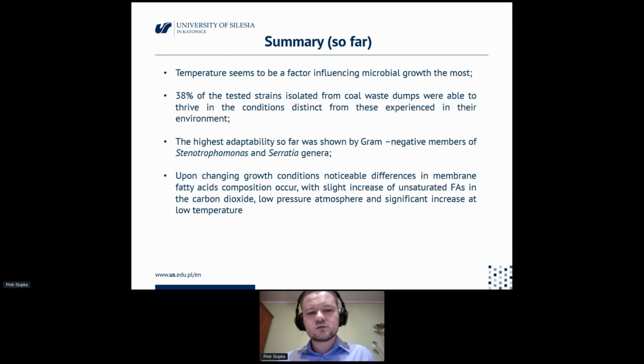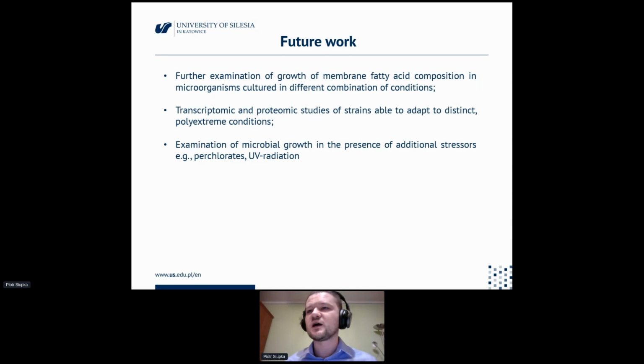So we could see that there are some changes in fatty acid composition under these different conditions. However, we do not draw final conclusions yet because the project is still ongoing and we weren't able to test the most important conditions, where both low temperature and low pressure are applied. The reason is that our vacuum chamber is old and we cannot really service it, so we're looking for some workaround solution. This is something for the future that we definitely will test, hopefully in the near future.